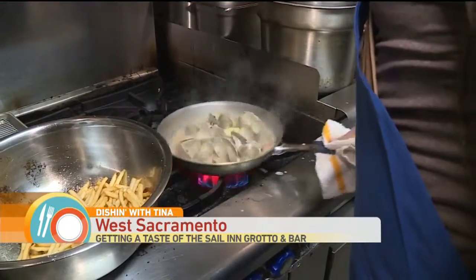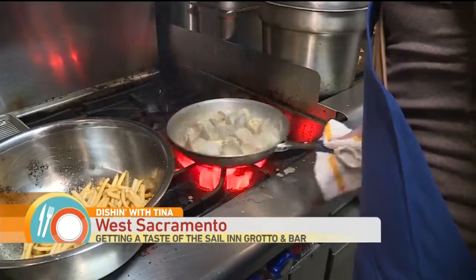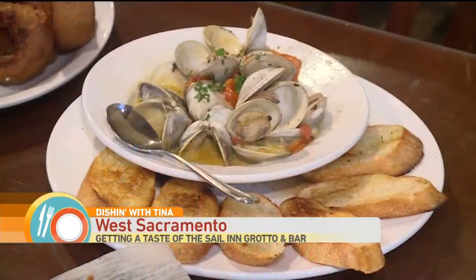Well, we actually live in West Sacramento and we just heard that they completely remodeled the place, so we decided to try it out and today is our first day. Not every day that you can find clams on the menu, says this fan. We got the clams. It's great. A lot of places don't have them. Really great broth, nice crispy bread, great seasonings on everything.